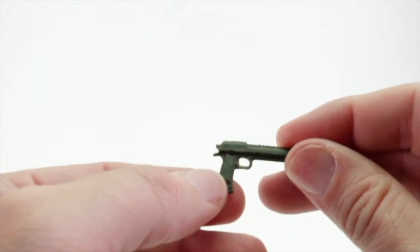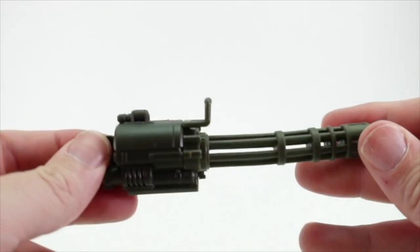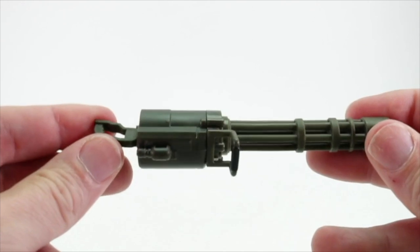Same thing for his other weapon that they included, which is a pistol, which is done in gun green. Both weapons are just done in that kind of military green type color.